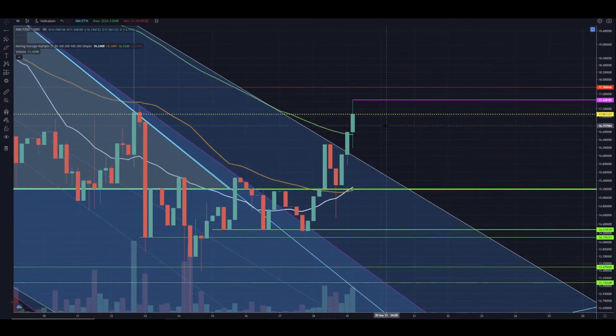So, yeah, we were above the 4-hour. We didn't even come back down and retest it. We tested it here, but man, I thought we would still come down and maybe get a chance to buy again at $15. But there still might be a chance if you're looking to buy the dip.